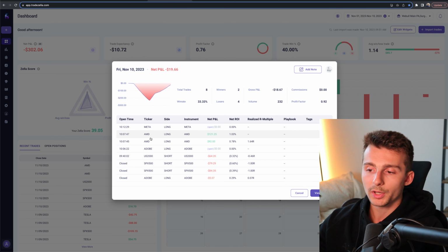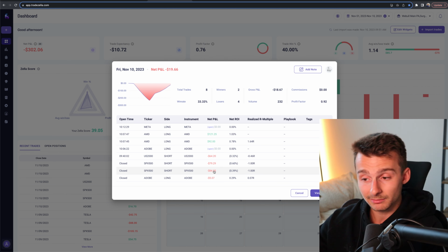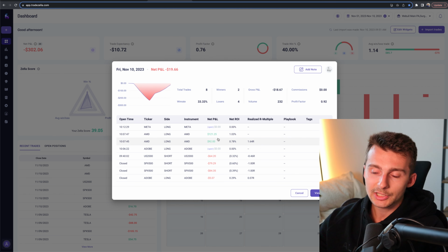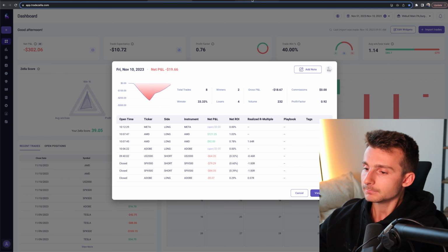AMD, this is one trade. It counts it as two, but this ends up netting over $200. So 92 plus 121. So a bunch of small losses. Yes, am I getting chopped around? Yeah. And then we have the AMD. So we essentially go break even. Essentially. I said that on the day.